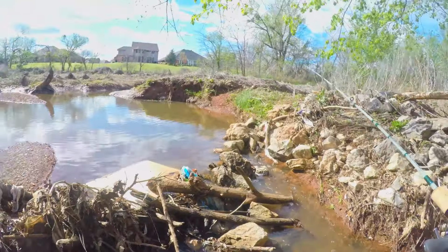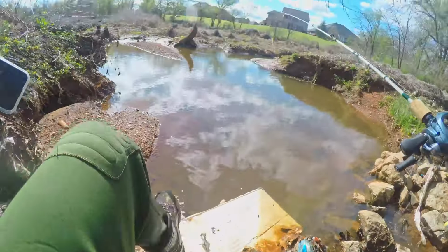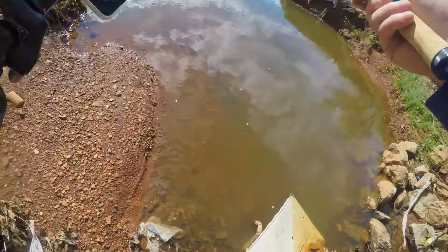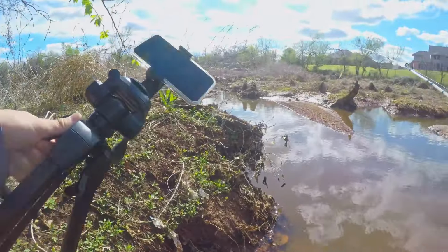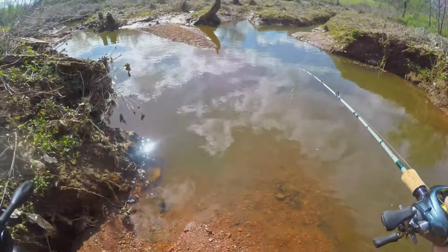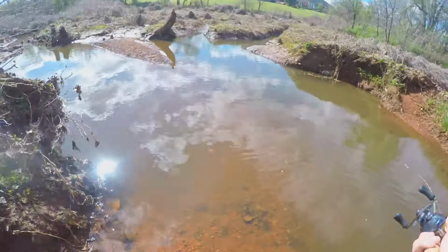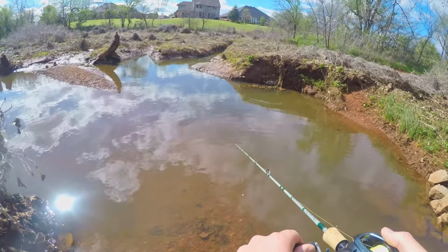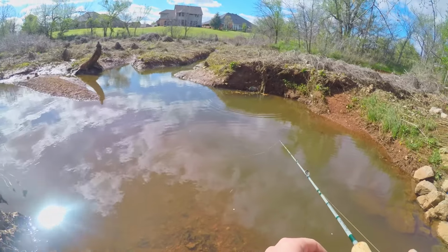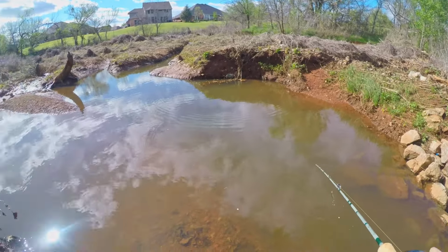Okay, yeah, definitely dried out. You can't even normally walk right here. All these little, it's normally up to right here. This is the ground level I'm used to in this little spot. But, oh well, it's not the case. And we're not gonna let that affect our fishing. Because if there's fish in here, we're gonna catch them.